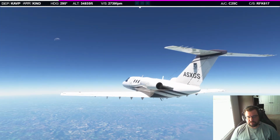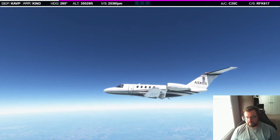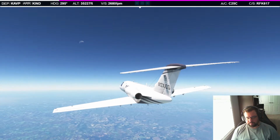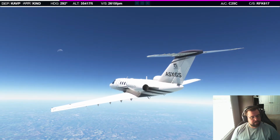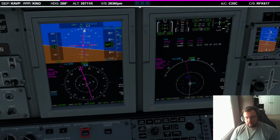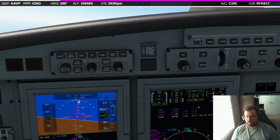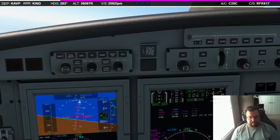Getting ready for that big left turn. Passing 350. Once we get to our cruising altitude, we'll settle in the throttles, and I'm going to run down and grab a glass of water. I'm parched.